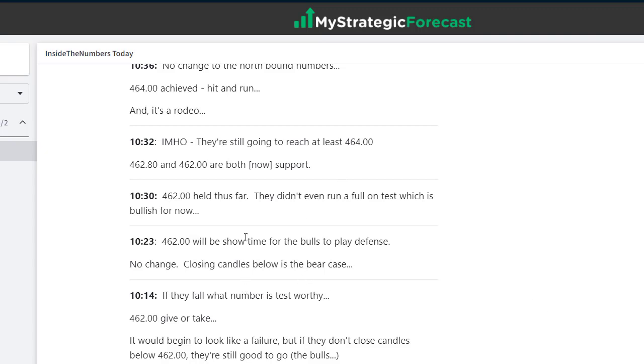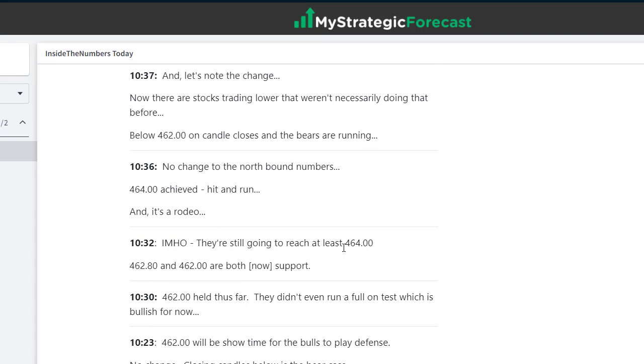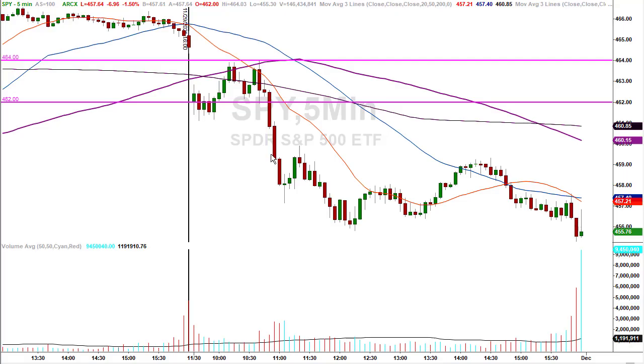This was when they came up short of 464. They pulled back to 462. Then they went back up to 464. Again, it was a rodeo. 464, hit and run. And 10:37, let's note the change. Now, there are stocks trading lower that weren't necessarily doing that before. Below 462 on candle closes, and the bears are running.